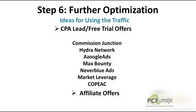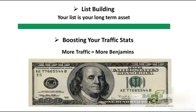Further optimization ideas for using the traffic, because it's definitely a very inexpensive traffic and very targeted. You could do CPA lead, free trial offers. So some of the CPA cost per action, where people either just put in their name and email, their zip code sometimes, and you get paid every time this happens. If you're not familiar with CPA, Commission Junction, Hydra Network, Google Ads, most of these you can quickly just fill out information and become an affiliate for their CPA offers. They have a variety of every kind of offer you can think of, TVs and laptops and everything you can think of. Another thing, of course, if you're doing affiliate marketing, that'd be another way you could use the traffic.